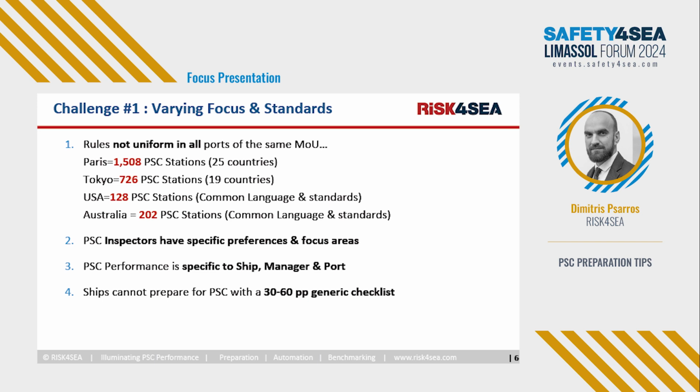you know that, for example, in US, we have a totally different approach in the Pacific coast, a totally different approach in the Atlantic coast or the US Gulf. So there are no standards. Every single port has a totally different approach. Post-trade control inspectors in the port have a totally different approach, even in the same ports in the same MOU. Of course, post-trade control performance is ship, manager, and port specific. And as said earlier, ships cannot be prepared with generic checklists.